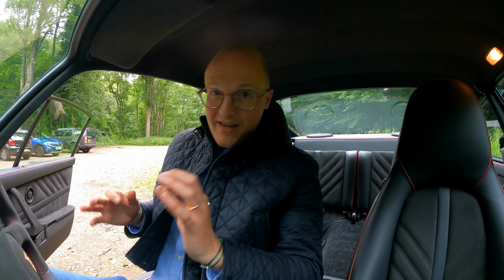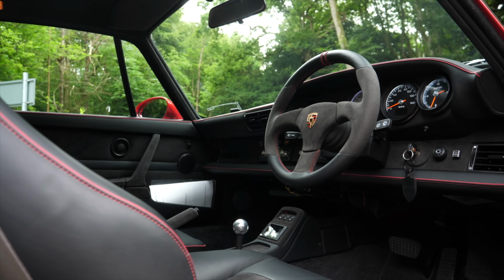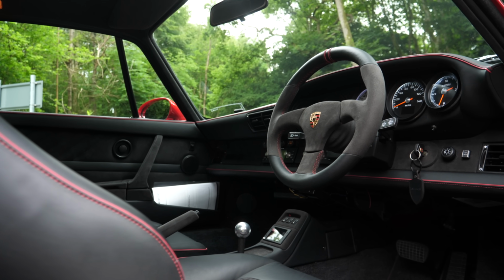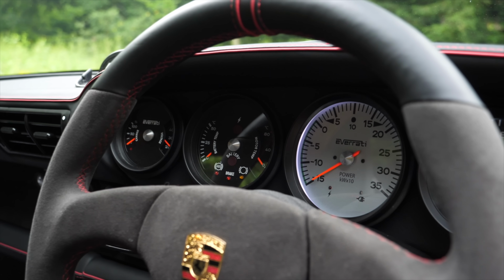Now inside, nothing too revolutionary, but that's the whole point. It's supposed to look and feel like a 964 interior, so the pedals are still a little bit offset, as is the steering wheel. The dial layout is very traditional, but there are some fundamental changes which needed to happen, and some nice upgrades as well, which are good to have. So the dials, for example, read things like battery temperature and power output in terms of kilowatts.